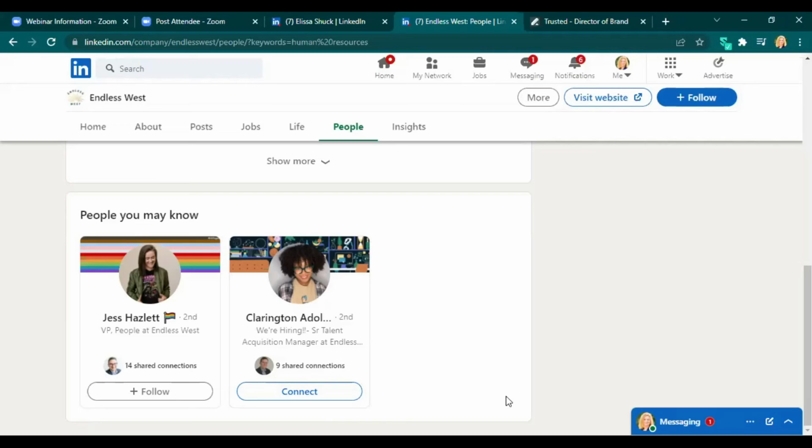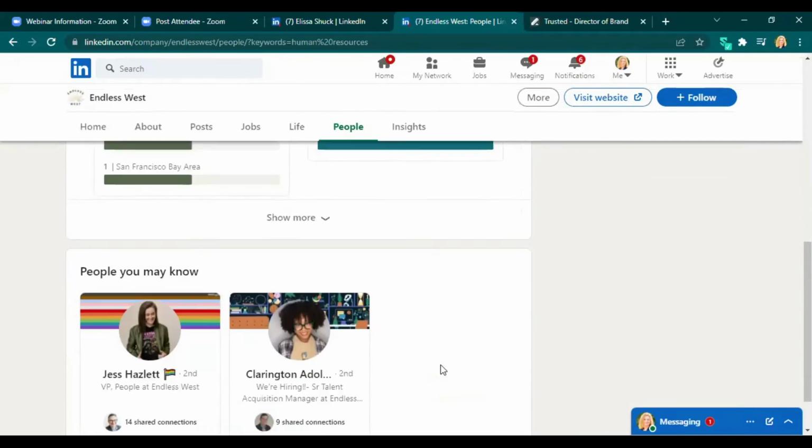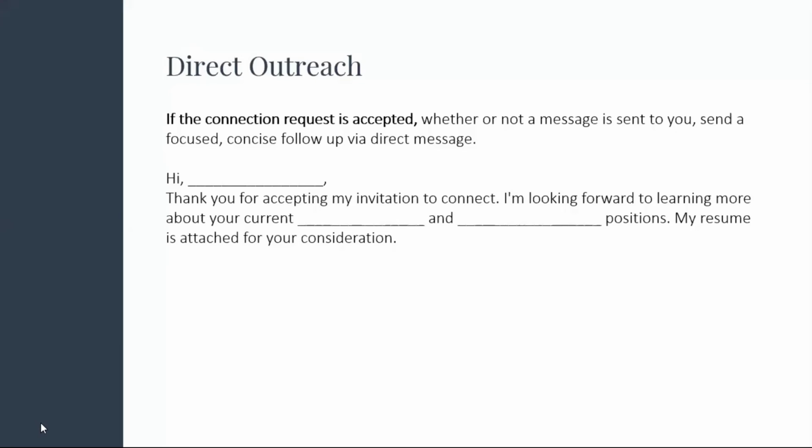So if there was lots of recruiters, then look for someone who you have a shared connection with and click connect. You can always let them know again that you are researching roles, that you are researching recruiters inside the companies that you're targeting. Go back to using those scripts. But this is a perfect way to find someone if it's not evident because they haven't included their profile in the job post. Okay. All right, guys, we're getting there.